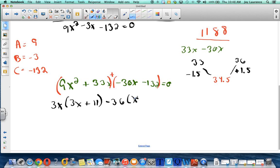I've made an error. 9 times 132, 1188, square root. Okay, 34.5. And if I go up 1.5, I get 36. Yeah, okay, 36 and 33. Oh dear. Oh, there's my mistake, silly me. I'm so sorry. Kaylee, I know you said the right answer. I did the wrong thing. Hold on a second. Let me get my eraser here.